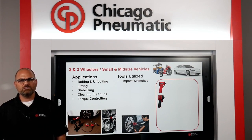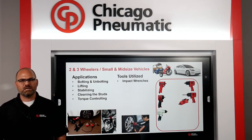With these smaller vehicles, you can find the need for our 1/4 and 3/8 inch CP 7711 and 7721 butterfly impacts. Another notable mention is our new CP 7741 and 7741-2 1/2 inch impacts that have 3 power settings in forward at 147, 273, and 450 foot-pounds of torque, and 1 full power setting in reverse at 715 foot-pounds of torque. You may prefer to utilize our 1/2 inch classic series CP 734H that has been proven to stand the test of time.